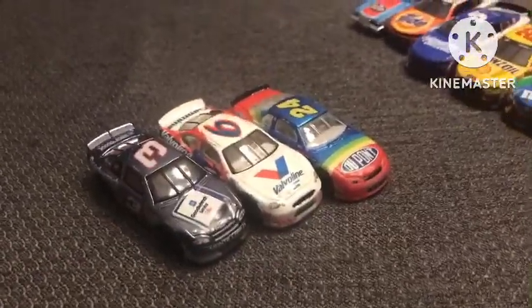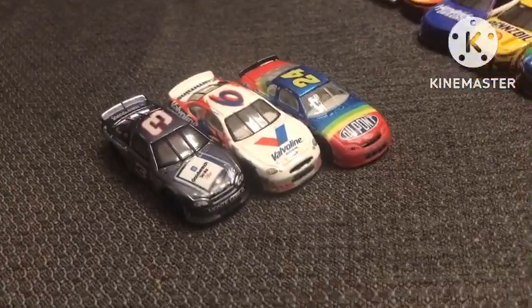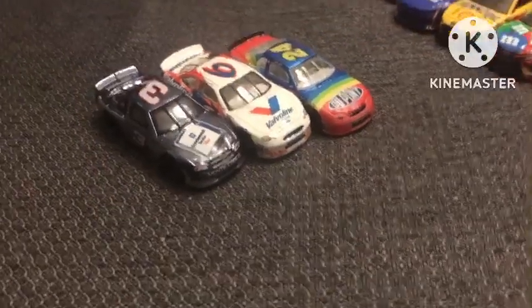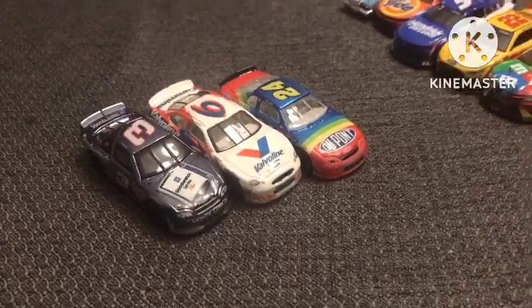I did also see one of Jeff Gordon's famous T-Rex car from the 1997 All-Star race, which we all know got banned. I really wonder how well that car would go against modern-day stock cars. I've always questioned that. But, yeah.